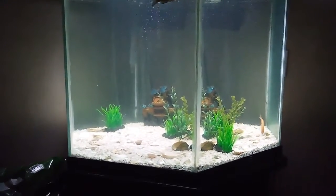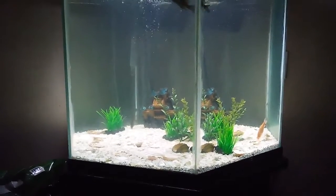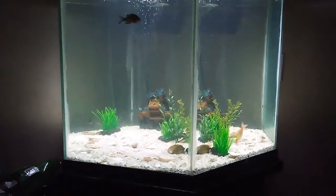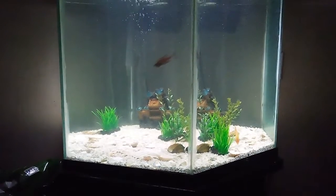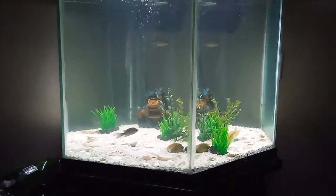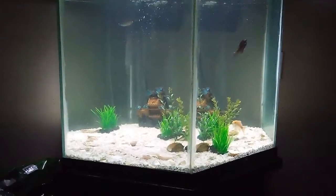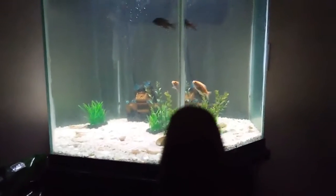Okay, but when you want to have a tank that looks beautiful like this, you're going to have to maintain it. And I mean, at nighttime, it'd be so beautiful just to sit back and watch them run around and play. But when you feed them, you don't need to feed them a lot of food, because a lot of that food that they don't eat at the top just settles down at the bottom.